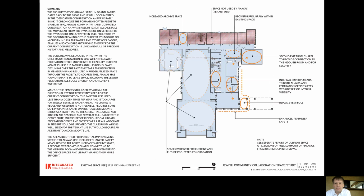So we did the exact same study for the Michigan Street campus, the Ahavas Israel building. A lot of the same issues, same concerns, obviously the first being safety and security as you enter into the building, as you are seen or not seen from the exterior of the building. Similar condition today where you used to walk into the vestibule, which is not there anymore, so that's obviously a fix that needs to happen.